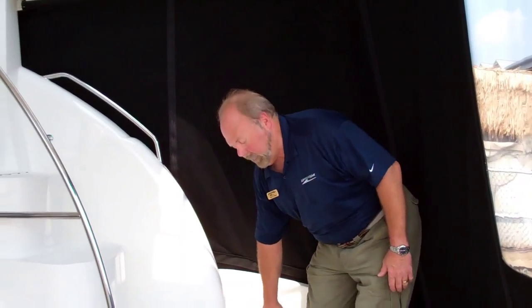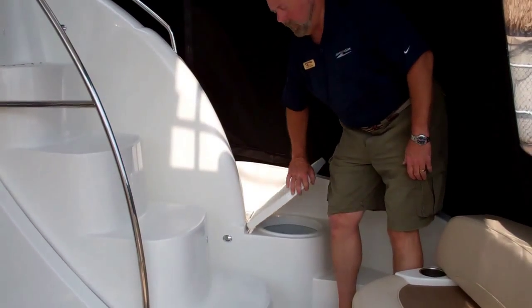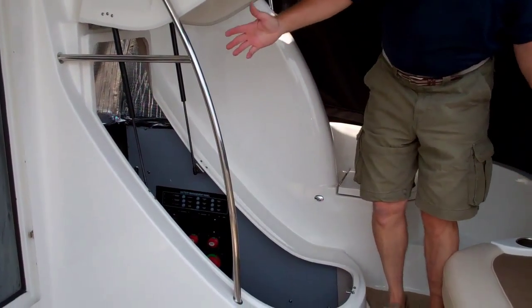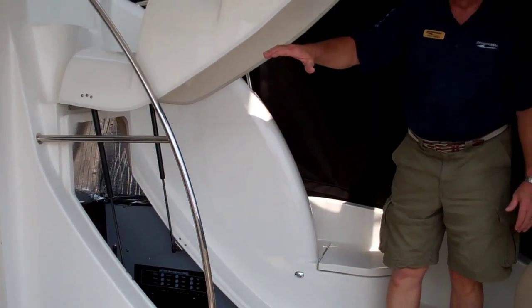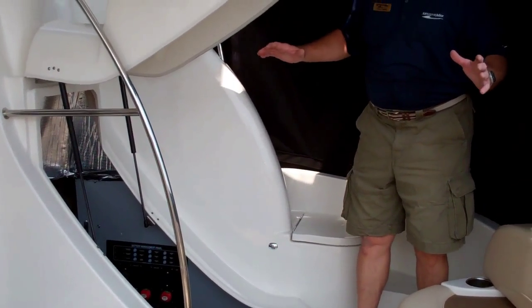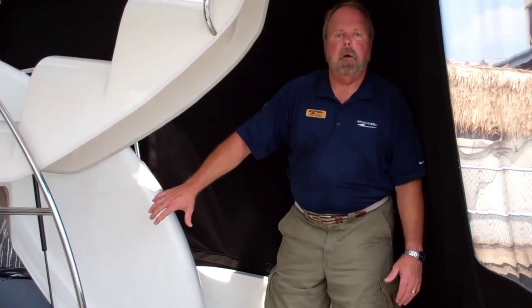Another really nice feature while we're here, a couple things. You have full fender storage wells. And the great feature on this is a secondary, or in some cases primary, access to get to your engine room. You have access under the salon floor where you can lift up the carpet and get to it like you normally do on a sedan bridge style boat, but this makes it really nice. You also have instant access to all your battery on-off switches.